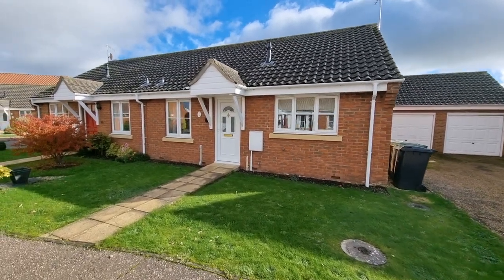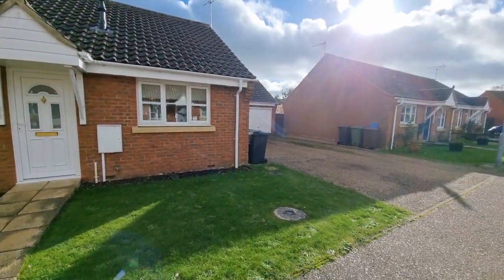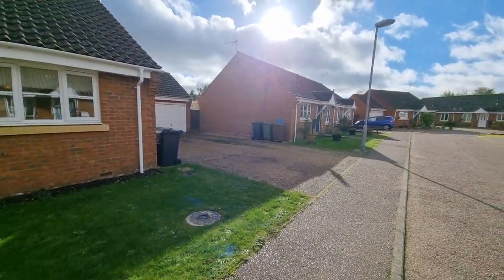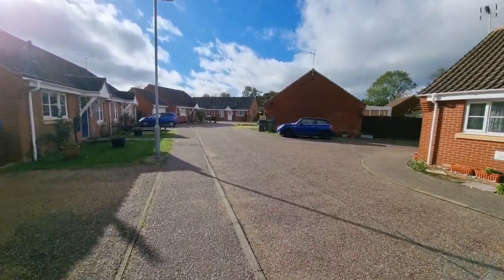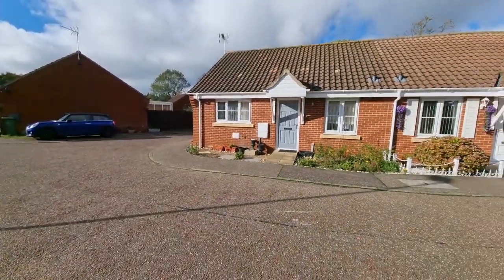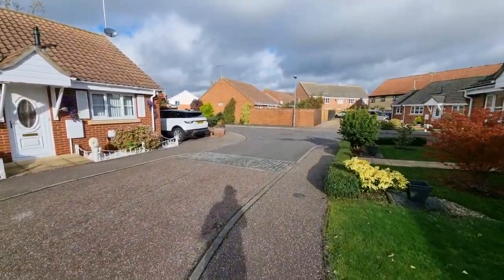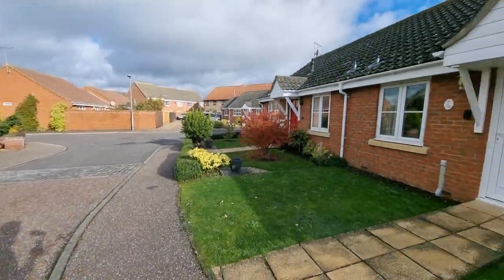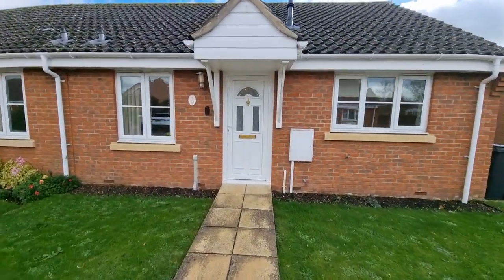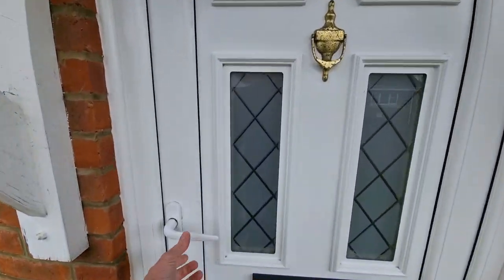So I'll just show you the property location. We're located in a cul-de-sac. All the neighbouring properties are bungalows. It's Mary Shanks Way. And then if we head just out the end there, do a left and a right, then it's a very short walk and you are right in the town centre. So very convenient. Okay, well that's the outside front.